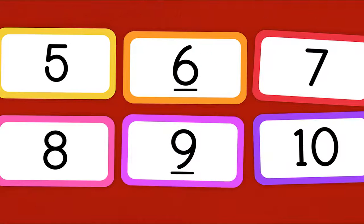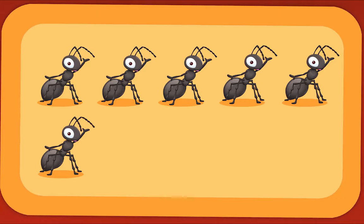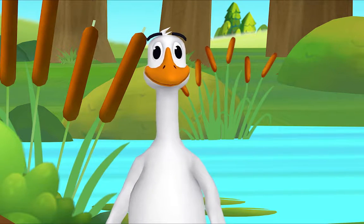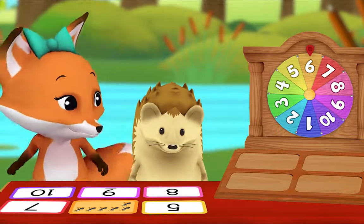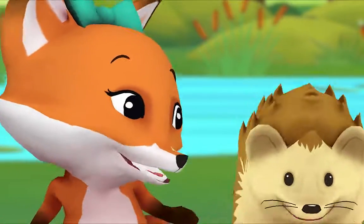Oh, there it is! Now let's flip the card over and count how many ants there are. Mr. Goose, can you help me? Of course. Let's count out loud together. Ready? One, two, three, four, five, six. How many in all? Hedgehog, you win! Yay, what do I win? 6 hugs! Here I come!